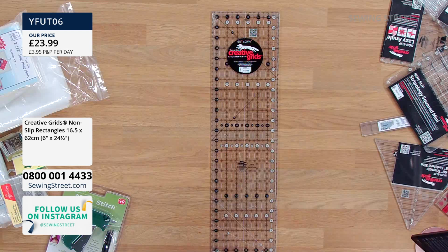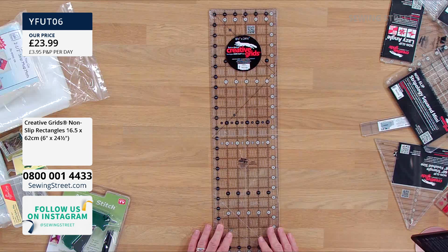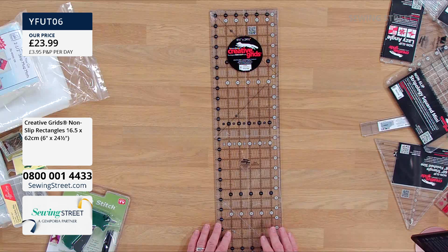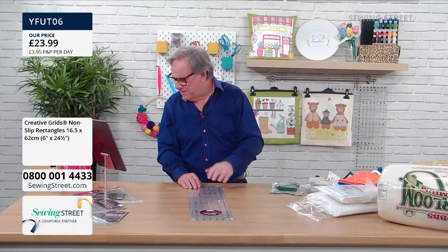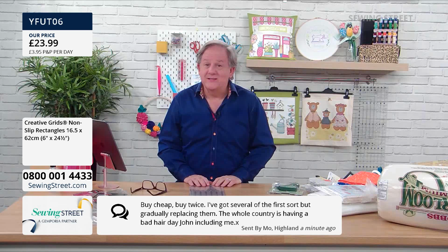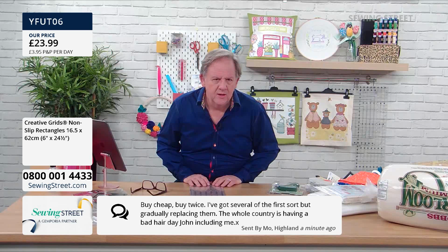£23.99. Oh, so many people coming in. I love creative grid rulers. Would not use anything else, says Shelley. Barbara's got her haircut on the 19th. Can't wait. Love the show. I agree with those two rulers. Best buy will always be used. That's Stuart. And Elizabeth says, what's this? Thumbs up. I would say if you're just starting, the big one is the best one to start. Thumbs up. Buy cheap, buy twice. Yeah, exactly, that's what I said. I've got several of the first sort, but gradually replacing them.